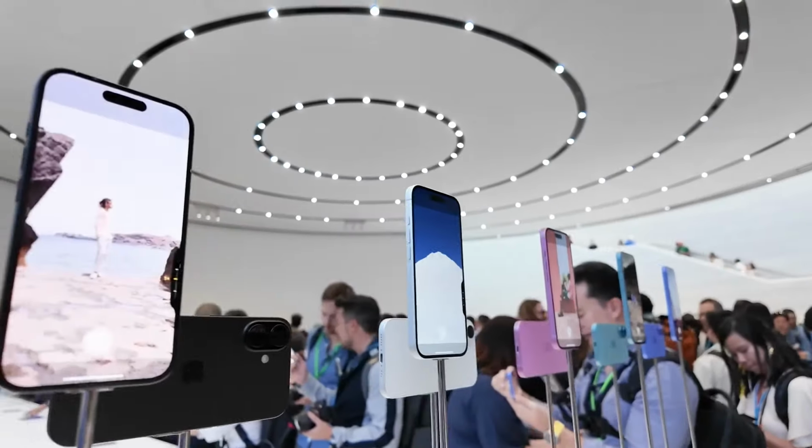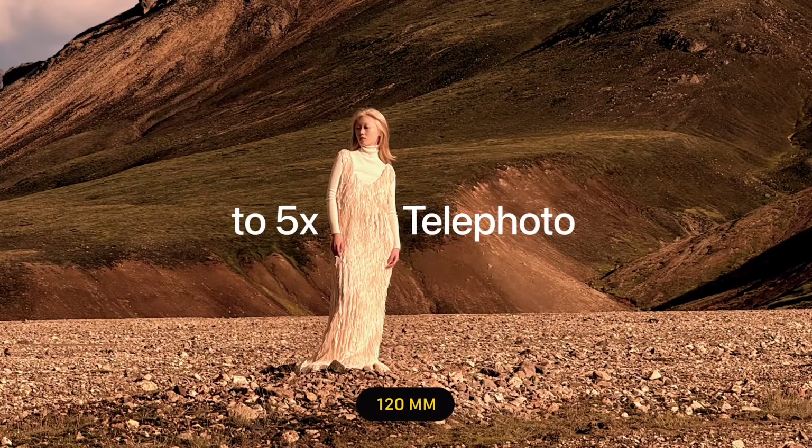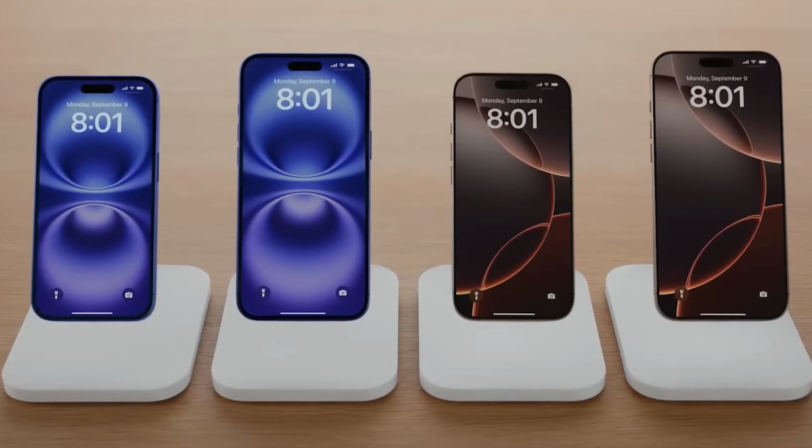Now, is it worth upgrading to the iPhone 16 Pro? That's a little bit trickier. If you don't have a 15 Pro, possibly, yes. These titanium-made phones are much lighter compared to older Pro and Pro Max models. And like I said, you now get the best telephoto camera even if you don't buy the Pro Max. Hopefully that sells some arguments.